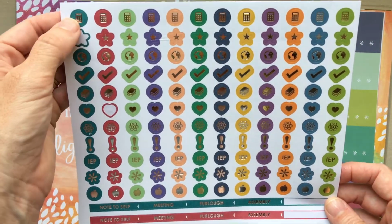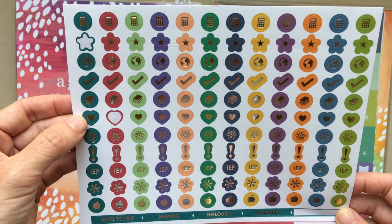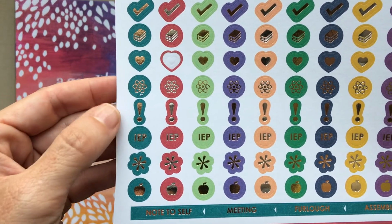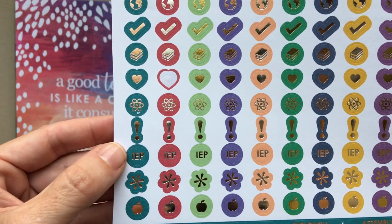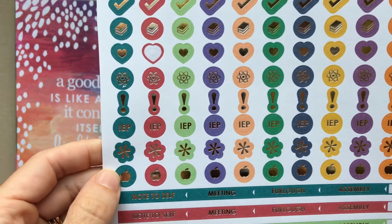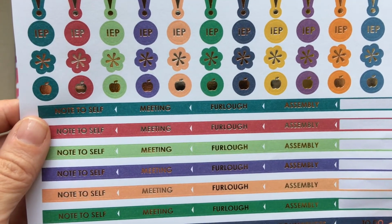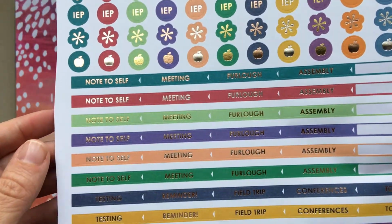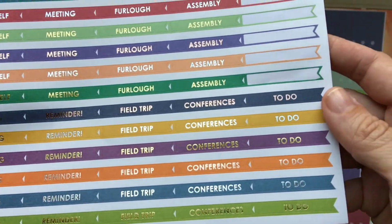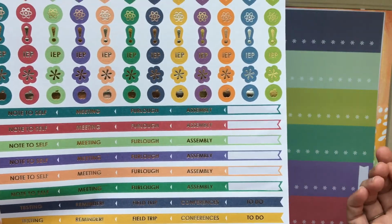For teachers, it comes with calculators, stars, the globe, check marks, books, hearts. I forgot the name of that symbol. Sorry, you guys. Exclamation point, IEP meetings, which of course we won't have, being homeschool, an asterisk, and apples. And then it comes with some little note to self, meeting, furloughs, assemblies, testing, reminder, field trip, conferences, to-dos, and all these holidays. They only gave you that many holidays, and I used all those up.